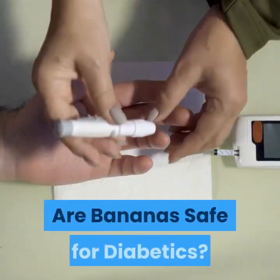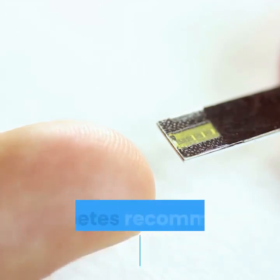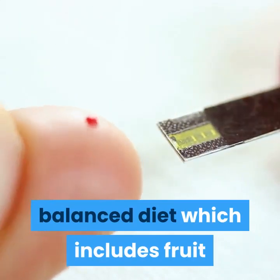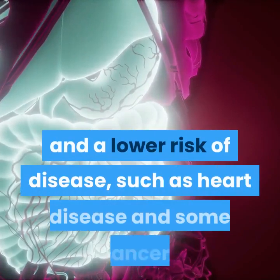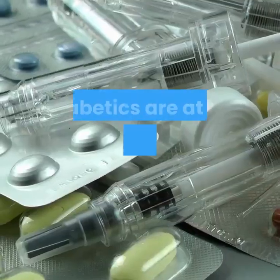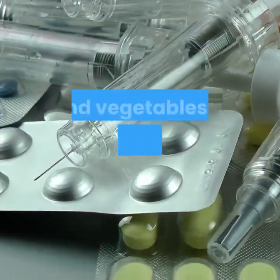Are bananas safe for diabetics? Most generic dietary guidelines for diabetes recommend following a healthy, balanced diet which includes fruit. This is because eating fruits and vegetables has been linked with better health and a lower risk of disease, such as heart disease and some cancers. Diabetics are at an even greater risk of these diseases, so eating enough fruits and vegetables is important.